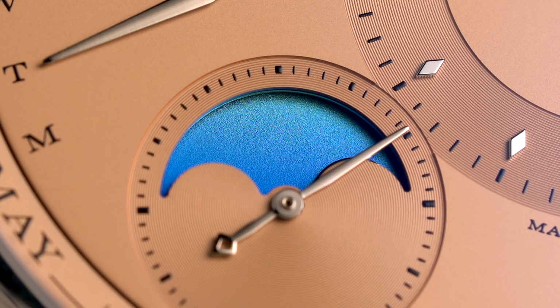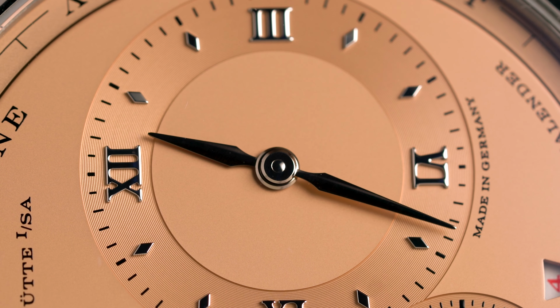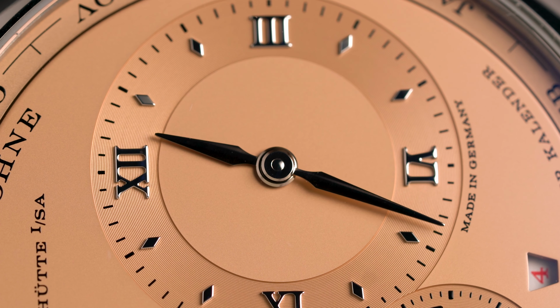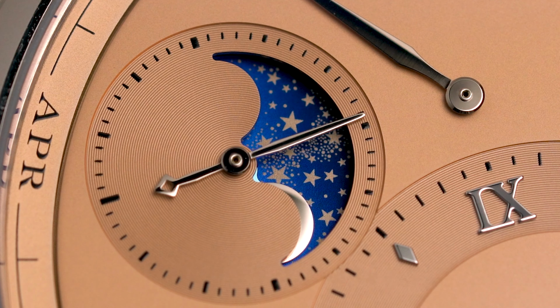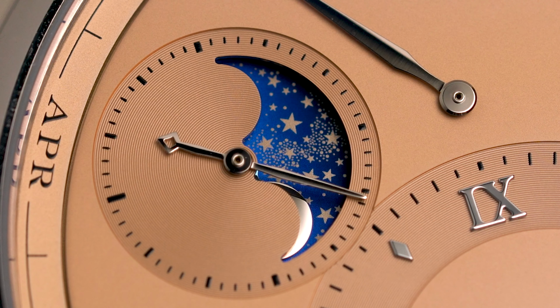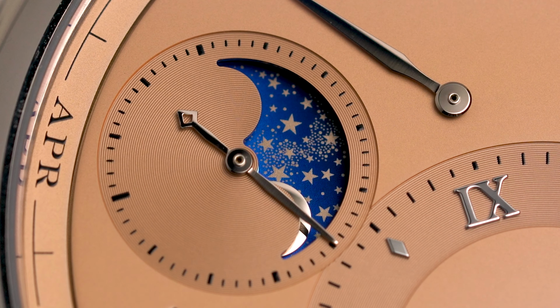I've seen the 5320G a few times at various boutiques, and I have to say that the Lange blows it out of the water as far as dial and case spec goes. I'm not a big fan of the lackluster salmon on the 5320, and elements like the moon phase are low effort, especially if you compare it to the Lange. Generally, in sheer looks, the German side just feels more special.